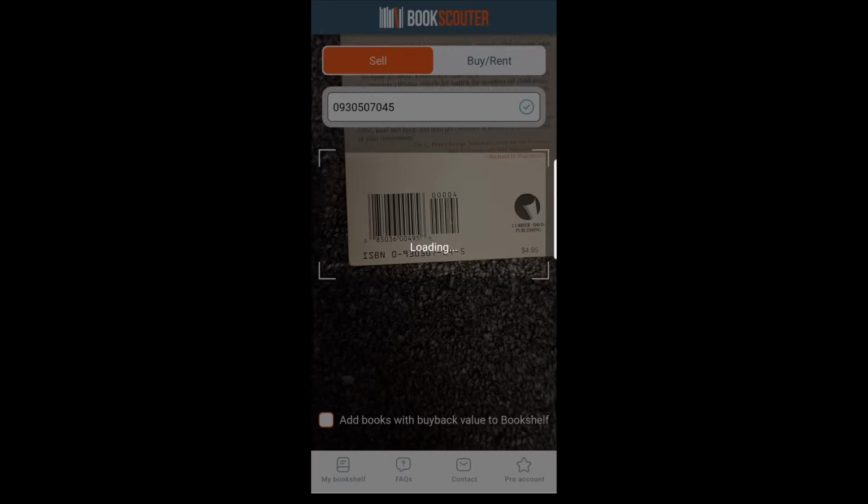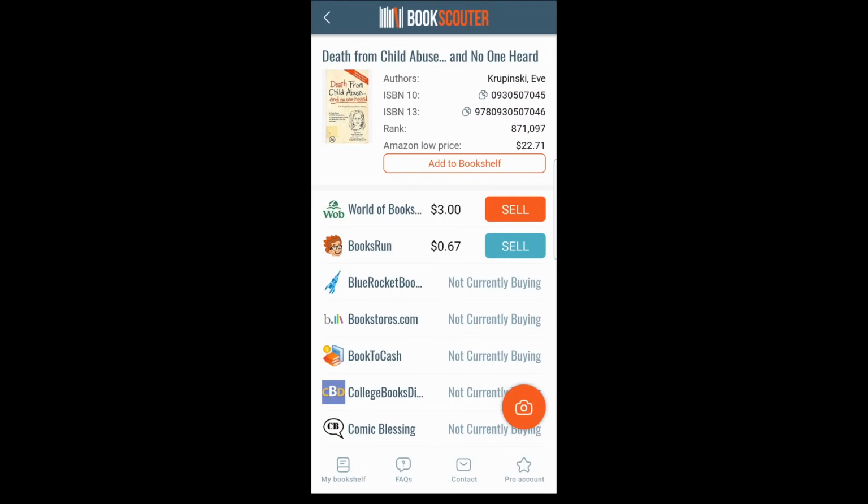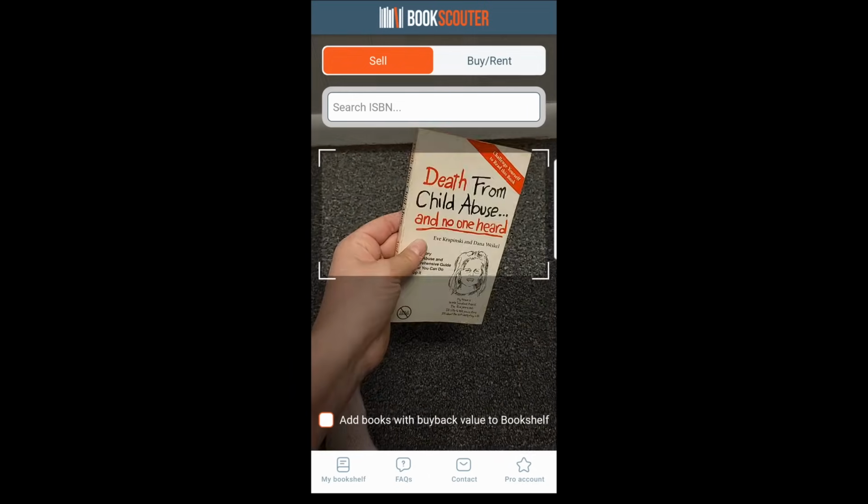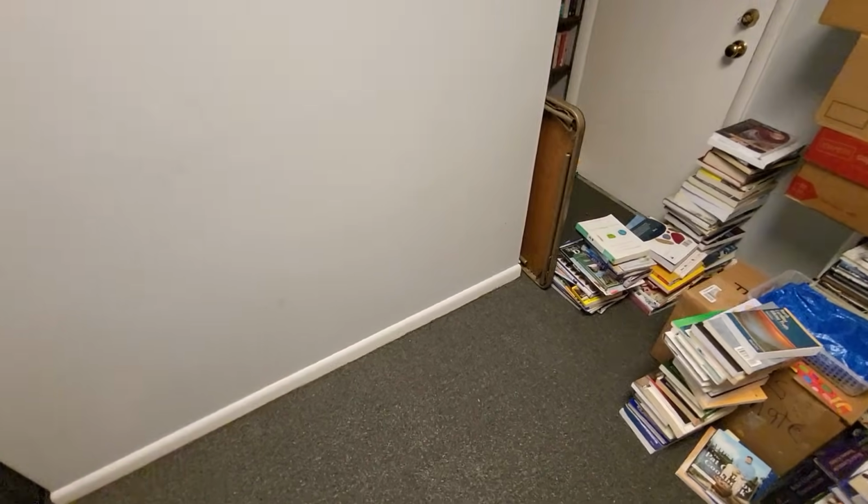And last but not least, we have this Death from Child Abuse and No One Heard. Super sad. But $3. Oh, this was the $3 one. Okay, I knew there was a $3 book in there. So $3 on this little small, thin book. So that is everything officially scanned.